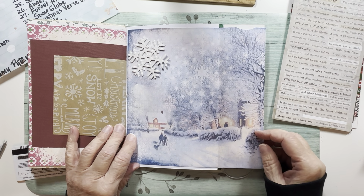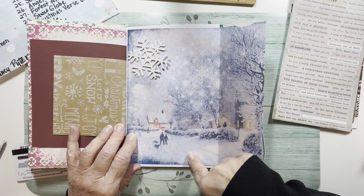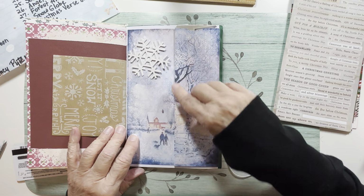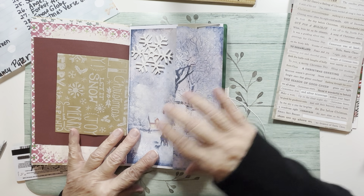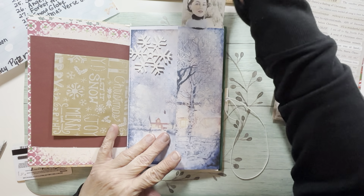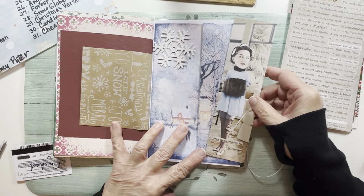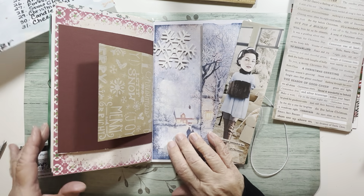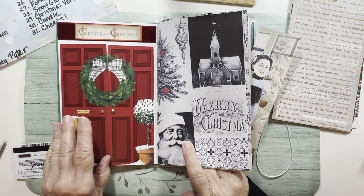But see, you could flip that over, and you could still even journal on here. That would be pretty with a pretty blue pen. So I think I will put that there just for fun, because that looks kind of nice. All right, so that's what I'll do. I'll stitch around the tag, put a little pull on there. There's our skinny tag, and that was for winter. And then for my something red was my Christmas card.